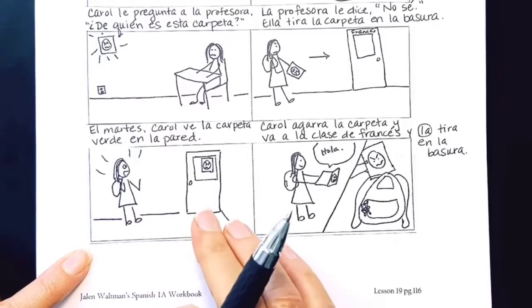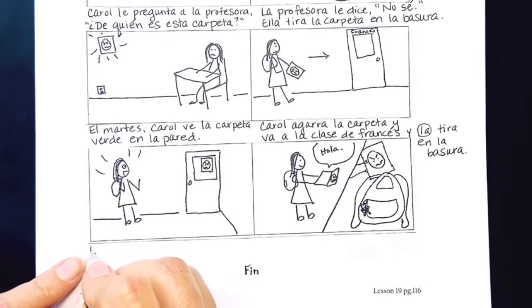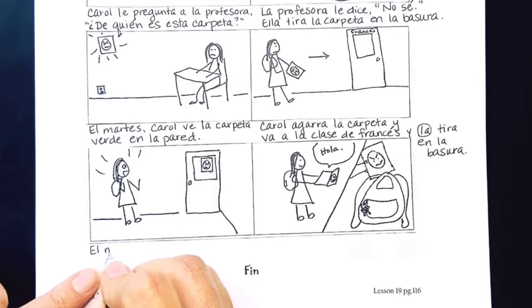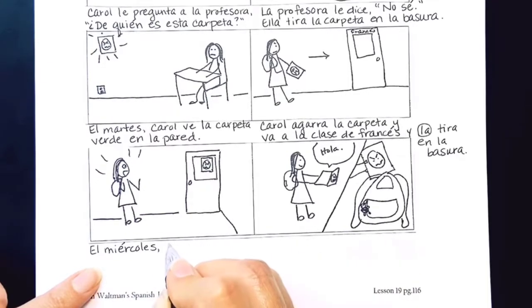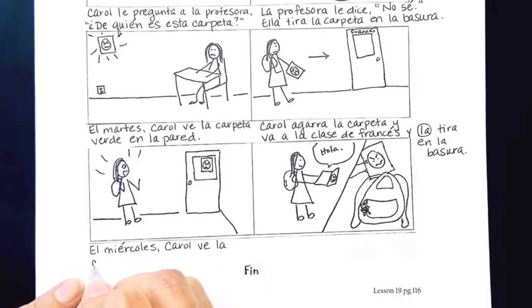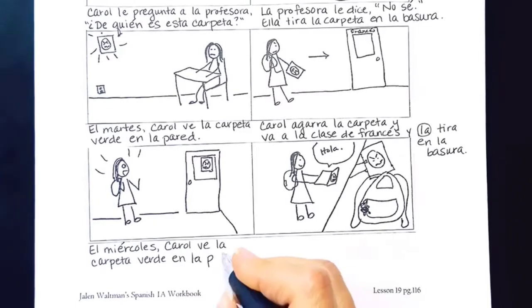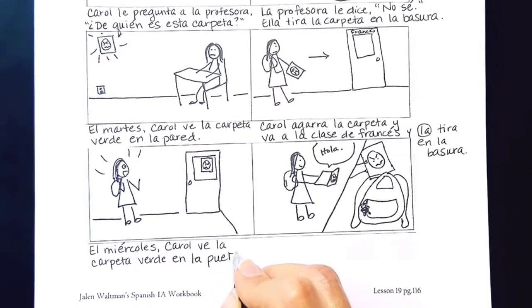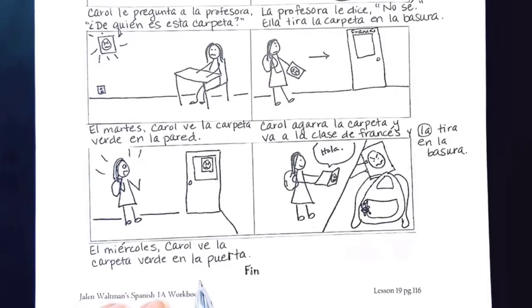Wednesday, when she goes to class, she sees the folder on the door. So she decides to open it up and talk to it. All right, so Wednesday is when miracles happen. It's a long word. What is it? Miércoles has an accent mark on the E. Carol, she sees la carpeta verde en la. Door is like portal. What is it? En la puerta. That's supposed to be an R. Okay. El miércoles, Carol ve la carpeta verde en la puerta.